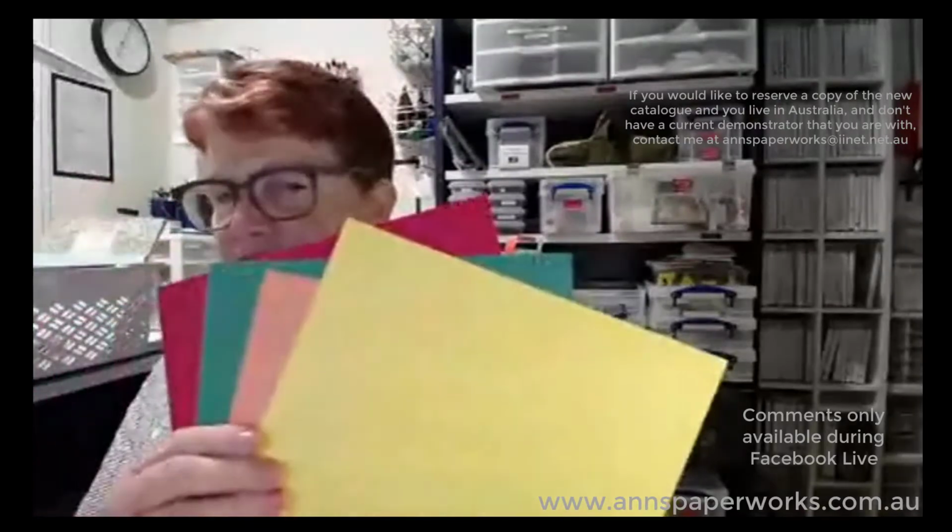Now, I'll just show you a couple of the new in colours. I won't go through them because I'll go through this in detail. But my favourite, I seem to be missing one of these here. My favourite is this pineapple.